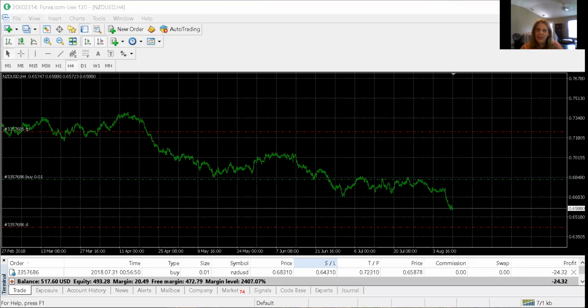Hi, and welcome. Today we're going to continue on with our pair that we've been trading with for quite some time now. The only difference is the market's closed right now. So we're going to pull it up so you can see what I'm talking about. And here it is, New Zealand USD.